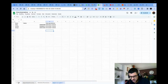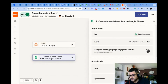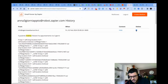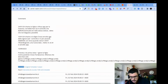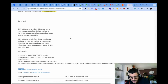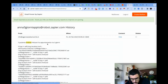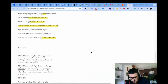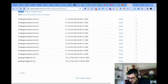So I could even copy this. I could create a new sheet, and then I could keep this information and find new records here through these emails. In this case, this email has already been done, but in these other cases, as you see, the template in this case seems to be correct. So that's accurate, and I hide this, and thank you, we report accuracy to improve our parsing. So in this case, the template is good. I grabbed the information.